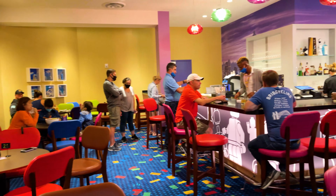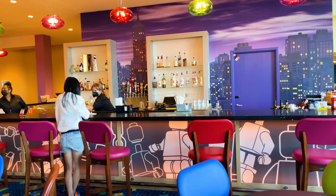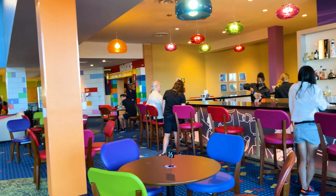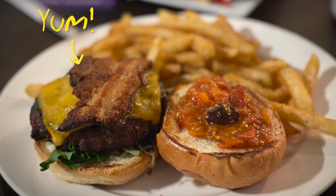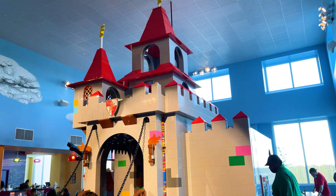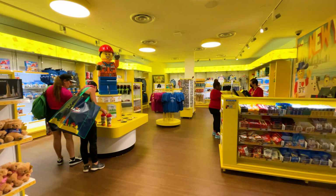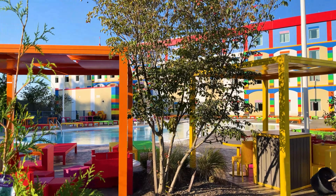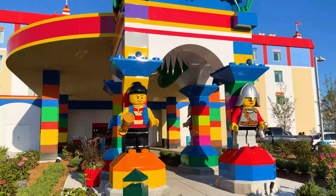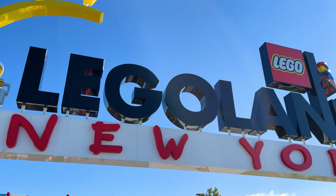The other restaurant at the hotel is Skyline Cafe, which is basically the lobby bar. This one is first come first serve, so it's a good option if you weren't able to get into Bricks without a reservation. The burger here was again surprisingly good. After dinner, kids will have a lot of fun playing in the castle playscape in the lobby or doing a little shopping at the Lego shop. The hotel also has an outdoor pool, but unfortunately that was already closed for the season by the time we went.